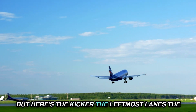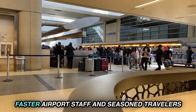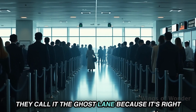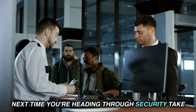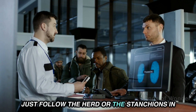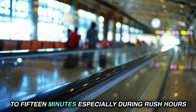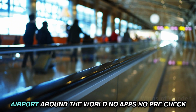But here's the kicker. The leftmost lanes, the ones closest to the wall, are usually way faster. Airport staff and seasoned travelers swear by it. It's not a myth, it's just psychology. They call it the ghost lane because it's right there in plain sight, but no one's using it. Next time you're heading through security, take 5 seconds to scan the whole layout. Don't just follow the herd or the stanchions in front of you. Aim far left and walk with confidence. You'll often cut your wait by 10 to 15 minutes, especially during rush hours. And the best part? It works in almost every airport around the world.